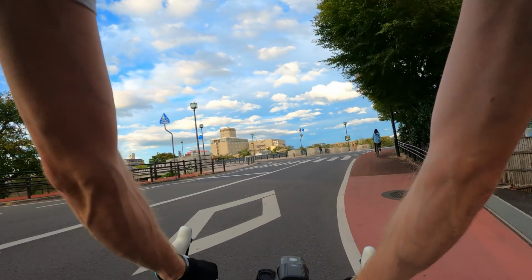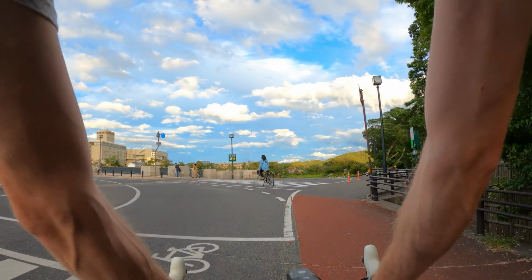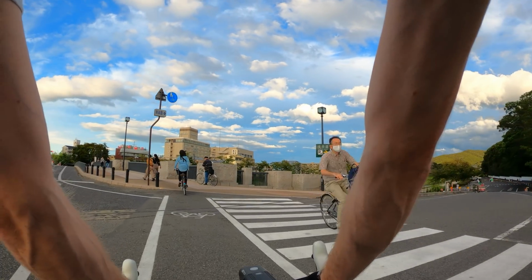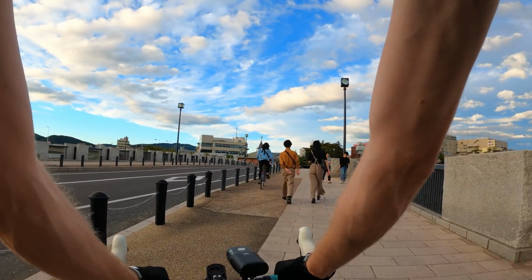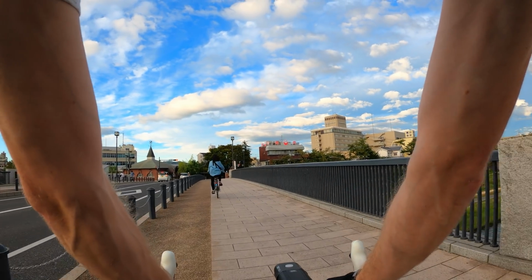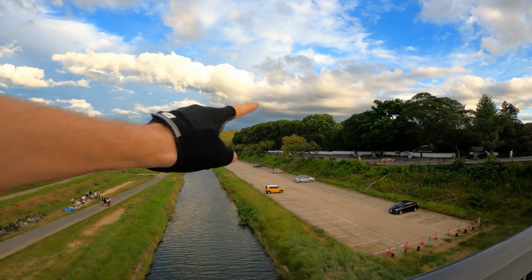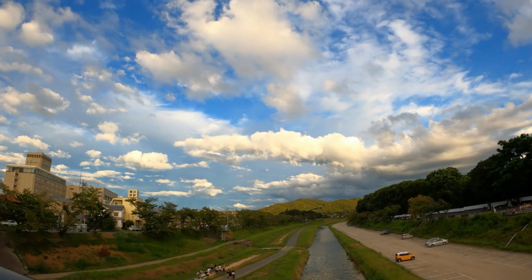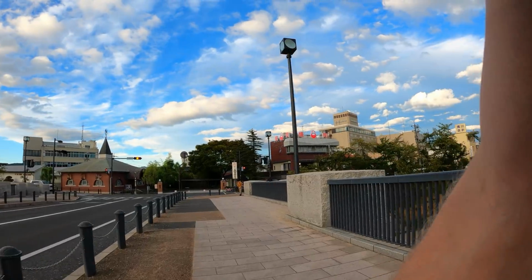Ooh, bikes coming everywhere. Nice big park area here though. And oh wow, that's interesting. They've got more parking down over here, down on the bottom part of the river. So, oh man, that must get messy if that ever floods down here. Anyway, I want to get down on that path. That's where we got to go. So how do we get down there?